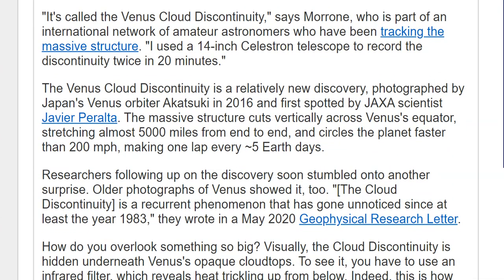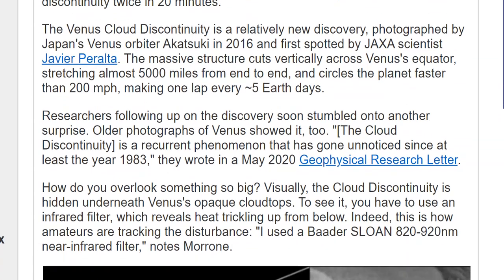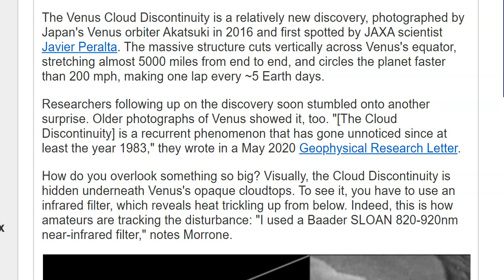What it's called is Venus cloud discontinuity, says Marone, who is part of an international network of amateur astronomers who have been tracking the massive structure. He used a 14-inch Celestron telescope to record the discontinuity twice in 20 minutes. What happens is the Venus cloud discontinuity is a relatively new discovery, photographed by Japan's Venus orbiter Akatsuki in 2016, first spotted by JAXA scientist Javier Peralta.